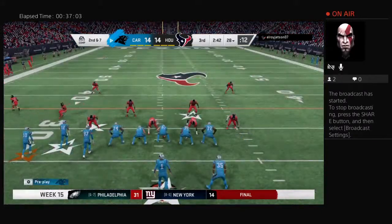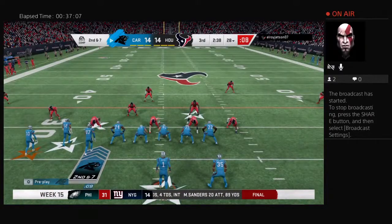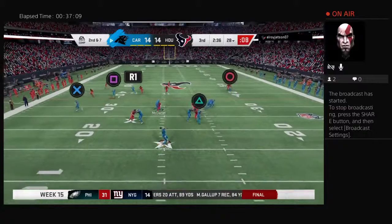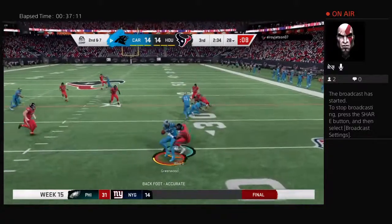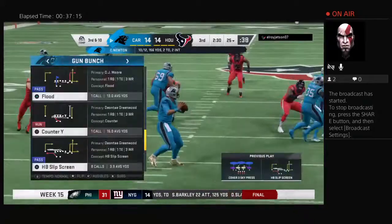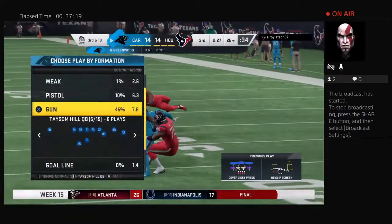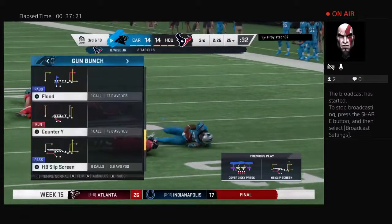Here's 2nd and 7 now from the 28. Newton to throw on the screen pass. That's complete, and he's going to lose yardage and be backed up to the 25. This will be a loss of 3, and now a much tougher 3rd down looming.